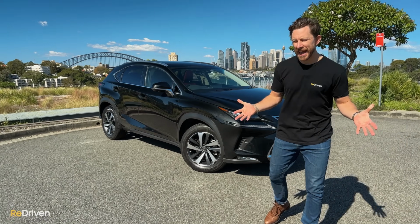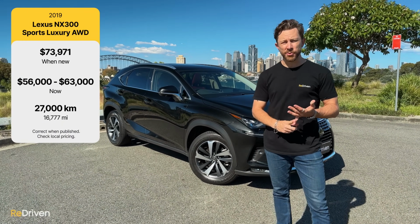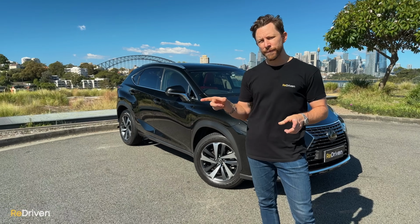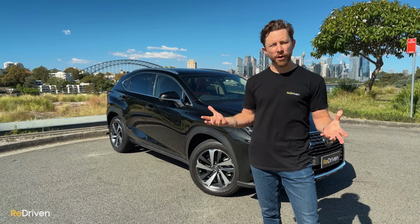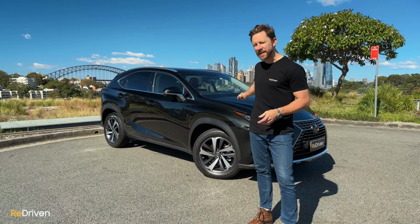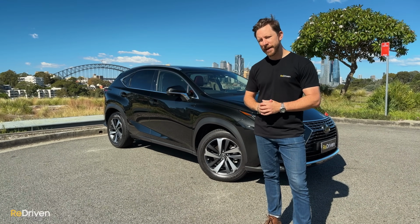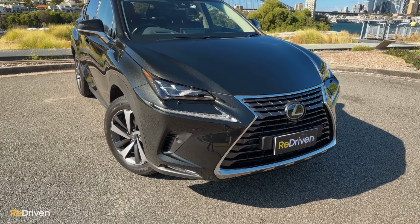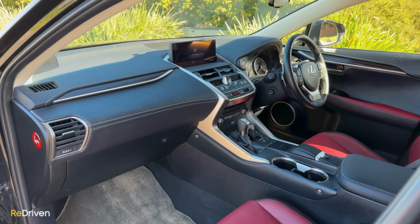So the NX goes head to head against the likes of the BMW X3, the Audi Q5 and the Mercedes-Benz GLC. But you could also throw the Volvo XC60, a couple of Land Rover and Range Rover models, and even a Porsche into the mix. And just like all of those, the NX is available in a host of different flavours. But as we're focusing on the used market, we're talking about the first generation 2014 to 2021 AZ10 NX.